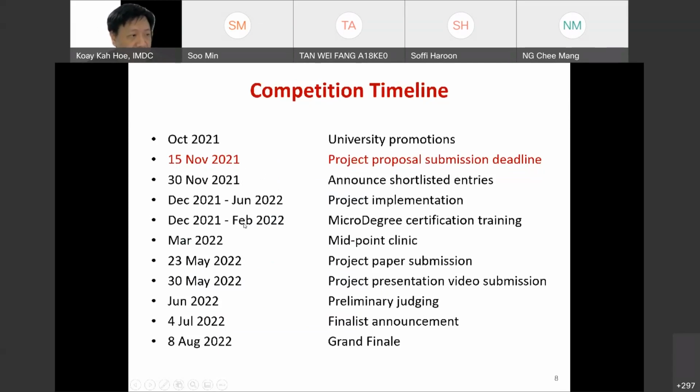We also start the micro degree certification training. The midpoint training will be arranged in March. Then your project paper submission will be by 23rd of May, and 30th May is your project presentation video submission. We will arrange the prelim judging in June, where you meet the judges to present and answer their questions. Then the finalists will be announced by 4th of July, and by 8th of August it will be the grand finale event.